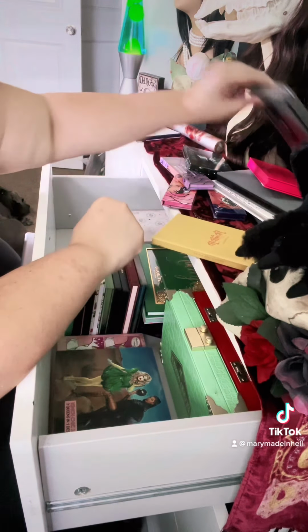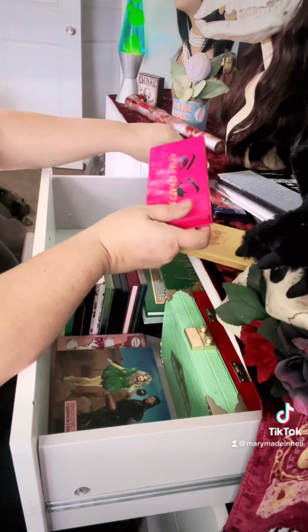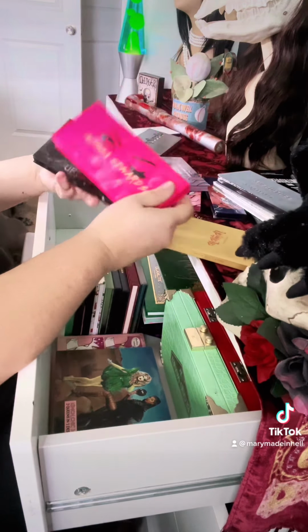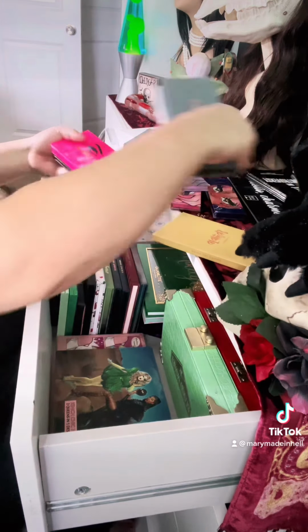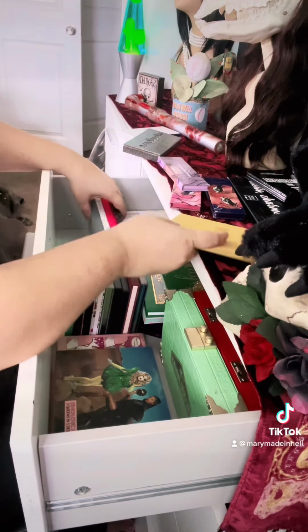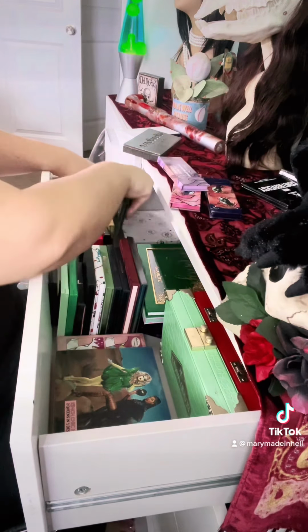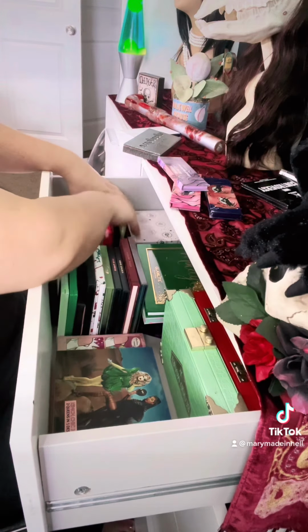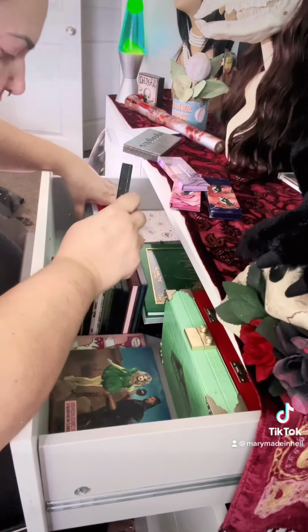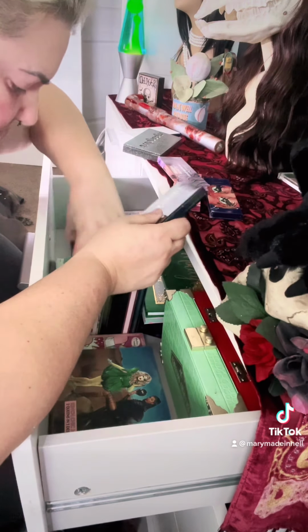Now, if you like seeing these organizing videos, I have a lot of drawers to organize. I have my contour drawer with my eyelashes. I have the lipsticks and all that stuff. If you want to see me organize those, I can definitely record the videos. But you know what? I'll do that for part 2, so you guys can see some of the stuff that I have.